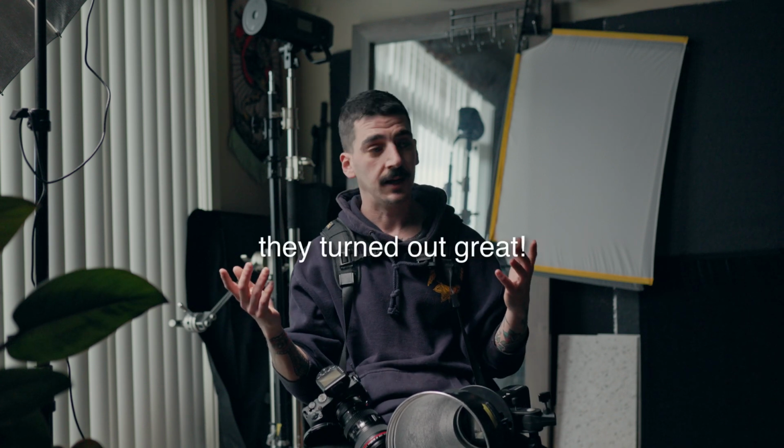So that's two R8 bodies. I've got a 24-105. I've got the 35 1.4. I'm also going to bring my 90mm tilt shift because I'm going to try to create some interesting perspectives. I'm definitely going to fill you guys in on those shots because I'm excited to see how they turn out.